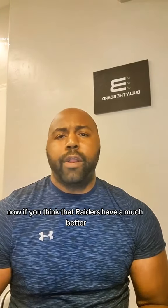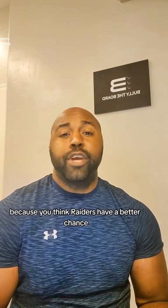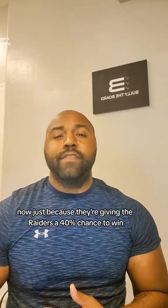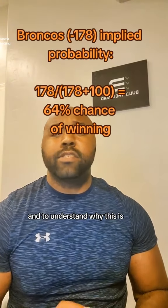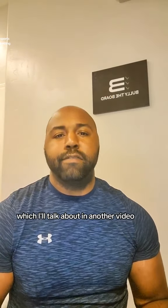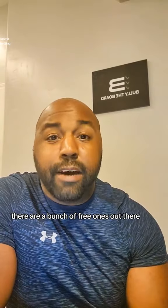Now, if you think the Raiders have a much better chance than 40% of winning this game, then this would be a good bet for you, because you think the Raiders have a better chance than Vegas is giving them credit for, and therefore Vegas is giving you way too good of a payout. Now, just because they're giving the Raiders a 40% chance to win does not mean they're giving the Broncos a 60% chance to win. To understand why, you have to understand the hold, which I'll talk about in another video. Also, if you don't like math, you can just Google betting odds calculator. There are a bunch of free ones out there.